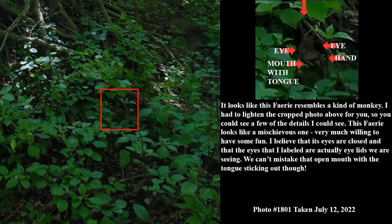It looks like this fairy resembles a kind of monkey. I had to lighten the cropped photo above for you so you could see a few of the details I could see. This fairy looks like a mischievous one, very much willing to have some fun. I believe that its eyes are closed and that the eyes that I labeled are actually eyelids we are seeing. We can't mistake that open mouth with the tongue sticking out, though.